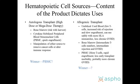So the next question, again, for content is, what should you be using for what types of transplantation? It's very important for you to know the difference between an autologous and an allogeneic transplant. I think that's very straightforward. But when you do an autologous transplant, of course, what should you be using as far as your stem cell source? And the winner for sure is you're using peripheral blood stem cells for an autologous transplant.